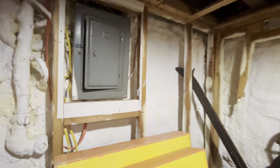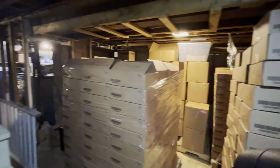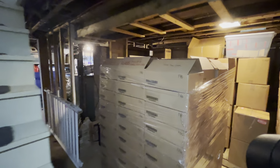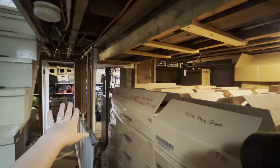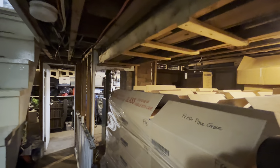And there's a lot of stuff in storage down here. It will all disappear before closing. So this is why we're selling, right? We've run out of room. I'm gonna head back here first, but then I'll circle back to this front room.